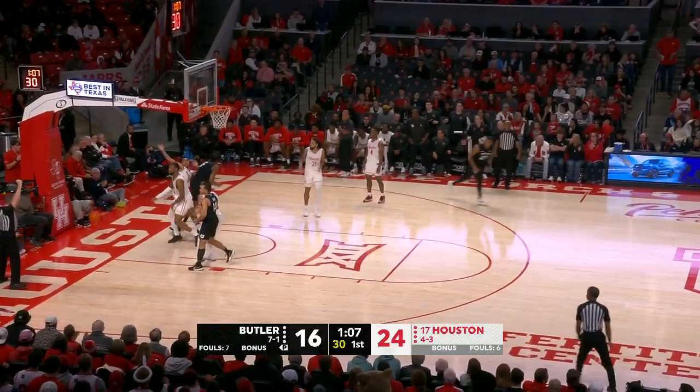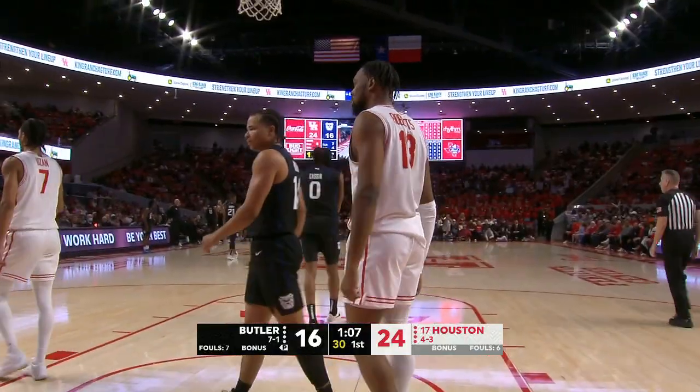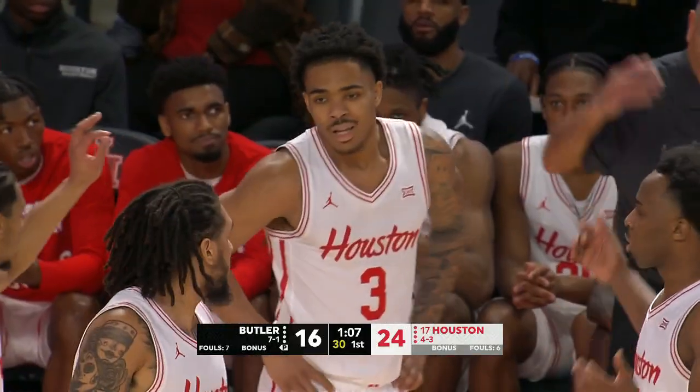And a 3. Pierre Brooks, the miss, will stay at this end, says Ray Natilli. And a foul on the Cougars with 1:07 left in the half.